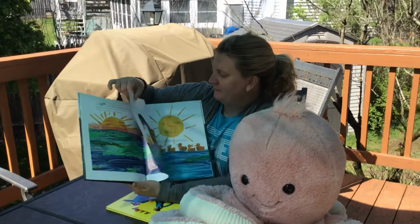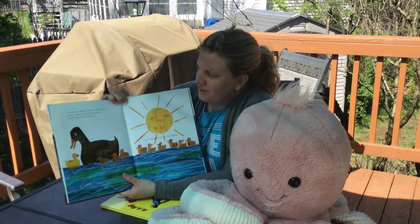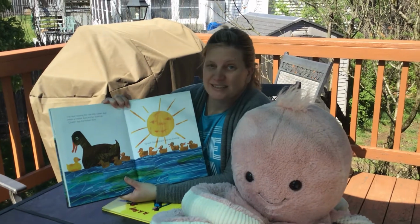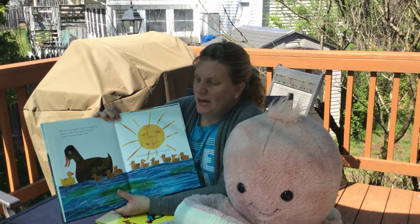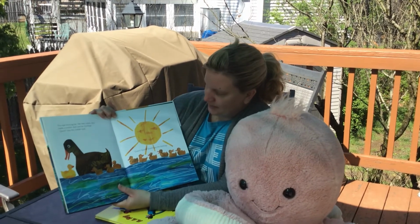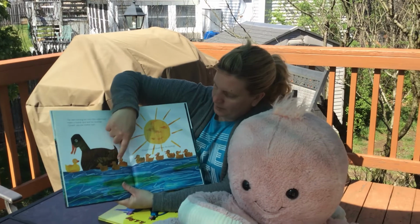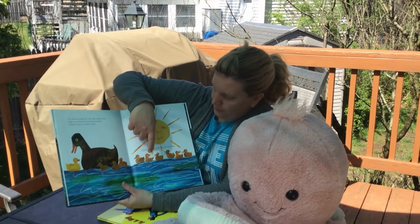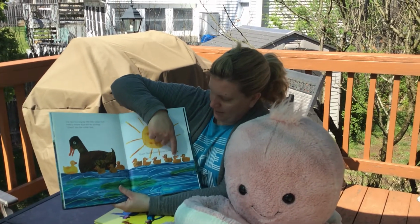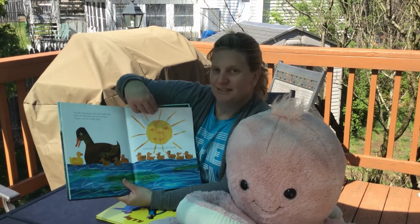The next morning, the 10th little rubber duck meets a mother duck and her ducklings. What does a duck say? She says, quack, quack, says the mother duck. Quack, quack, quack, says the little ducklings. Let's see how many ducklings she has. 1, 2, 3, 4, 5, 6, 7, 8, 9. Oh, he's gonna make 10. What do you think's gonna happen?